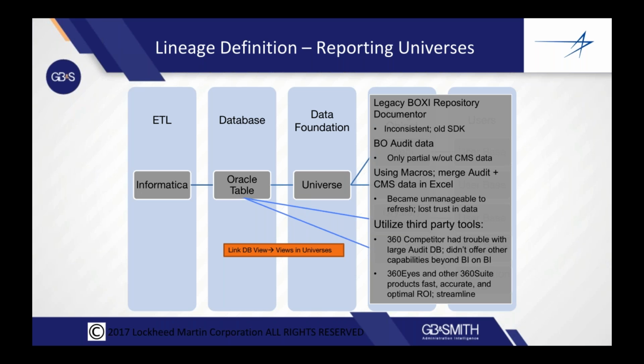So that's when we started to look towards third-party tools. We started to use a competitor of 360 before we knew of them in the landscape. And at first, everything was hunky-dory. But the problem is we have a lot of data, again, 3 years plus of audit repository data, and we also have a lot of objects. Over time, we started to notice that it struggled with the algorithms it used to incrementally get that data. It began to struggle.